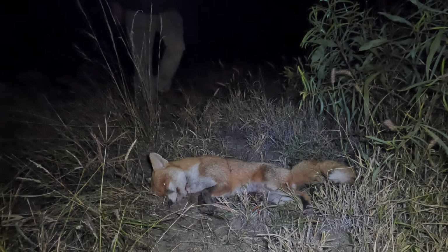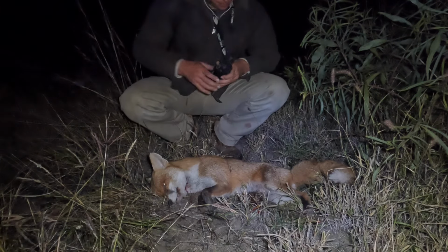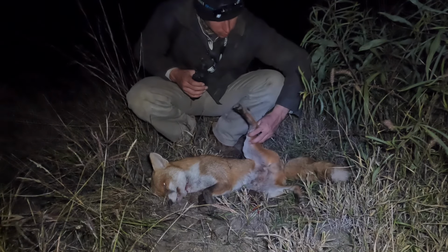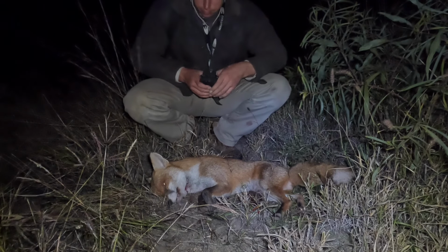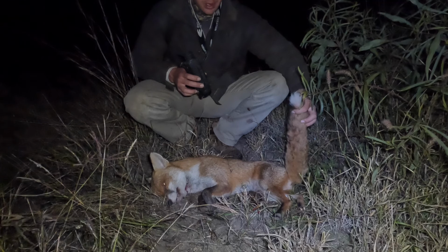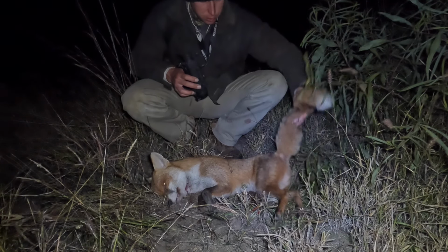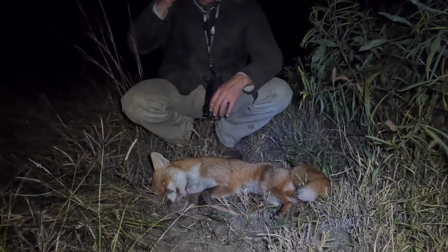Anyway, we'll go and have a look at this fella and see what we got. Well, what do we got here? Big old dog fox. He's a big fox. He's got a nice white tip on his tail. So he's a big fox.